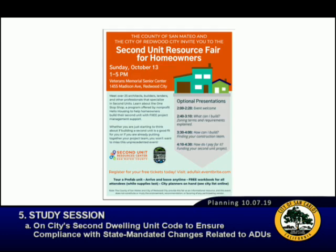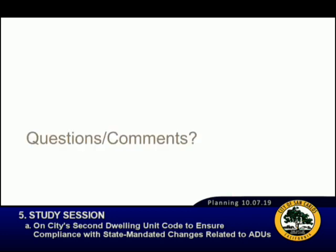And then the last thing I wanted to point out is there's going to be a second unit resource fair on October 13th in Redwood City. And that flyer is on our website, and there's also some flyers at the back of the room if anyone is interested in that. And with that, I'm available for any questions or comments.